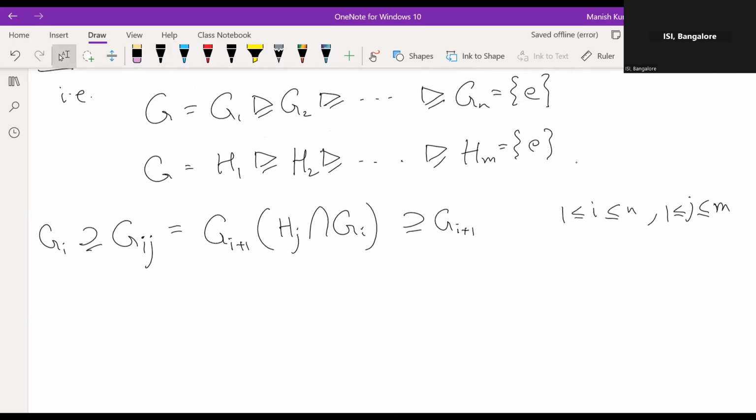So for instance, let's say Gi1. Yeah. So what is Gi1? So j is 1. Yeah. So H1 is the same as G. So this intersection is just Gi. Yeah. So it is Gi plus 1 times Gi, but Gi plus 1 is also contained in Gi. So Gi1 is actually Gi.